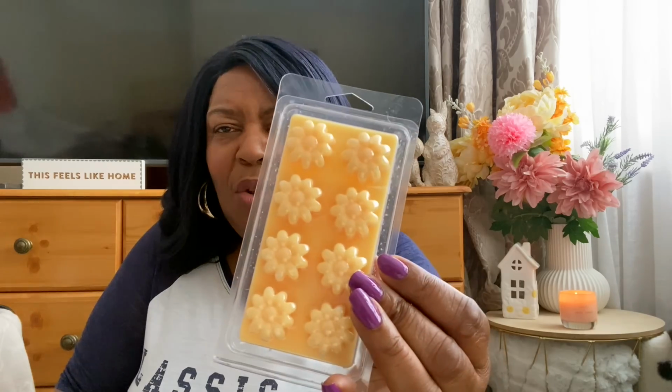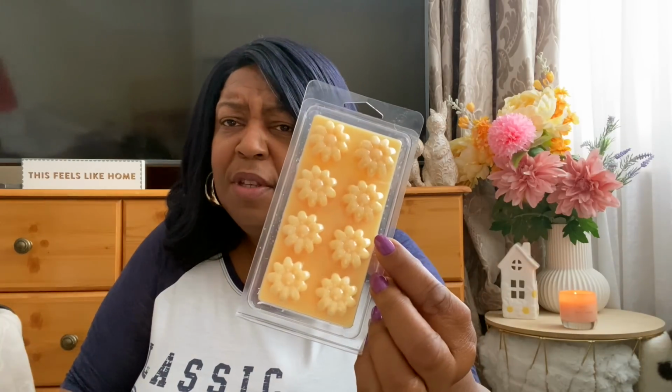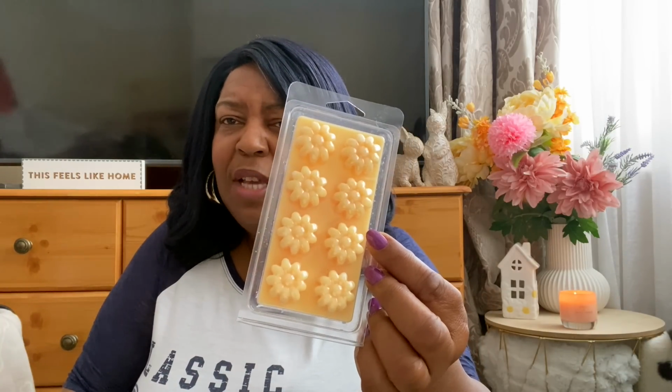I have bought these before from Home Bargains. No, wrong shop. B&M. I'm in the wrong shop. I have bought these before from B&M, and I do like them. I love to see the shape of a wax tart melting in a burner. I'm weird like that, I know. But I do love shapes of wax tart. I don't just like when they're a square block. I like shapes. So this is lovely, this kind of daisy.